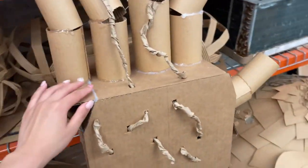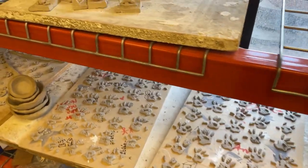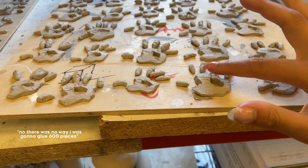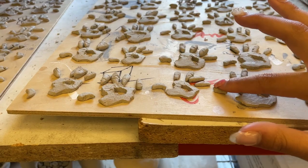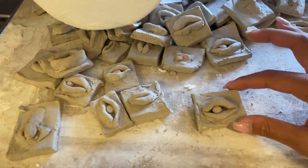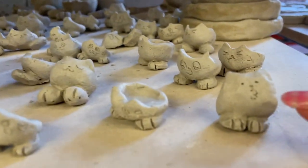Cardboard project. Wow. Look at all of this stuff. So one of their projects was to make 100 little miniature things. Oh, they're not glued? No, there was no way I was gluing 600 pieces. How did you move this around? Like this. So he made 100 hands. And one of his friends made 100 eyeballs. No, eyeballs, nose, lips, like all facial features. Oh my gosh, they're kitties.